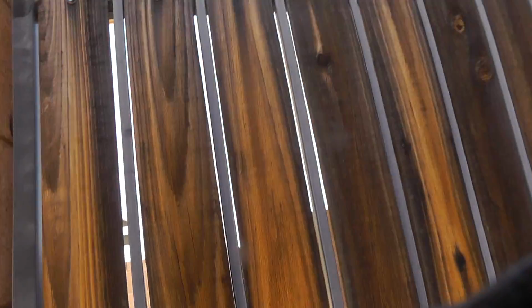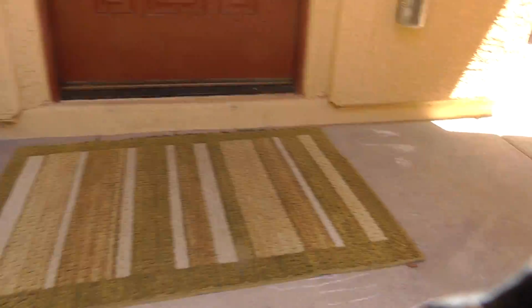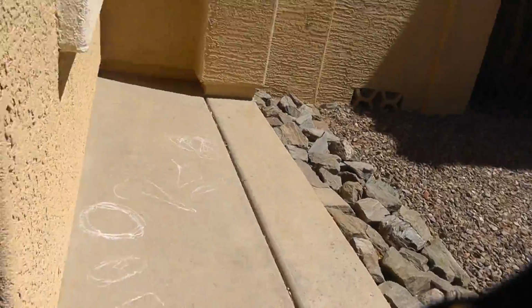Gate opens good, closes good. I have to clean up all the chalk and drawings here on the sidewalk. Door opens and closes good, locks good, doorbell works.